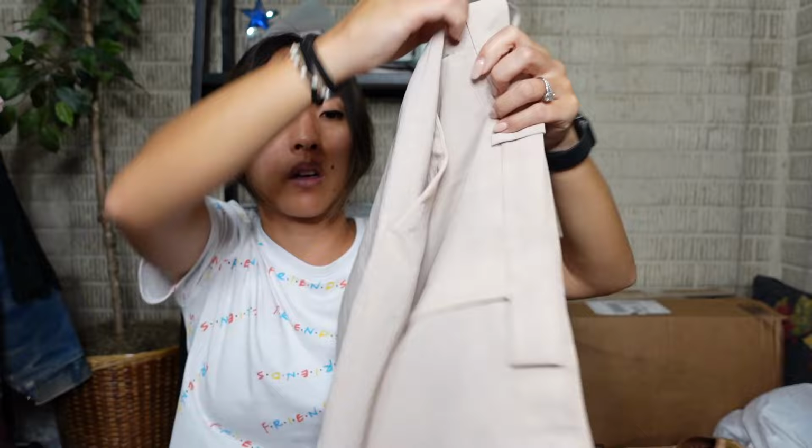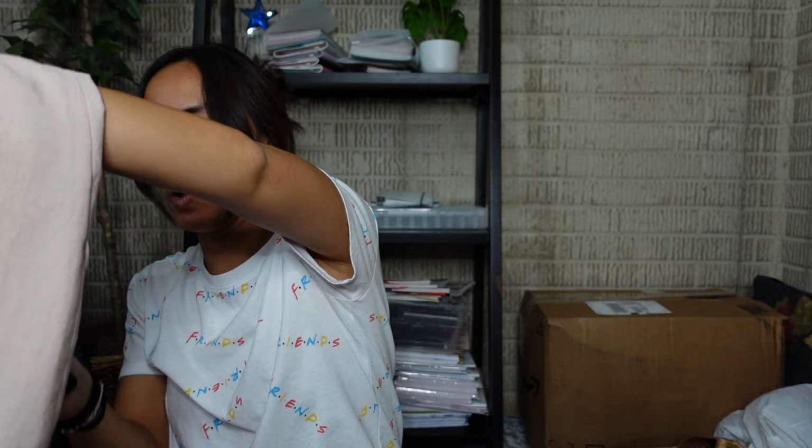They're kind of like a super lightweight, like they kind of have the appearance of linen, but they're not. They're cuffed. Just a nice pair of trousers in a really nice neutral beige color. So these are a great capsule wardrobe minimalist pair of pants. I have not really ever sold this brand for a whole lot, even though it is pretty expensive retail.